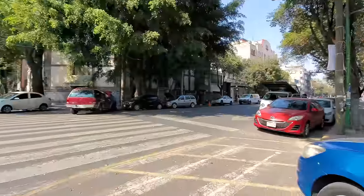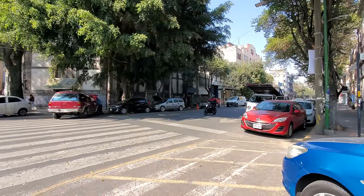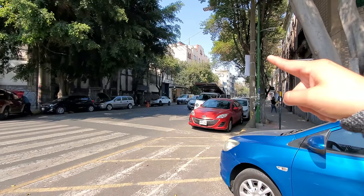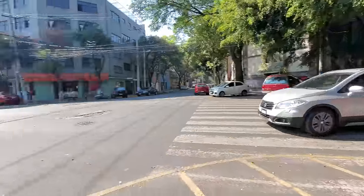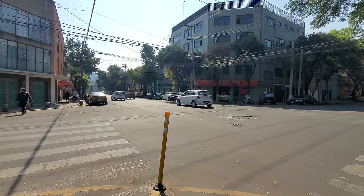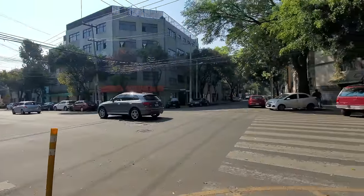This street seems to be very noisy. I'm thinking it connects this part, like Avenida de San Cosme, with Reforma Street, which is over there. Yeah, so over there is Polanco, over there is Reforma.